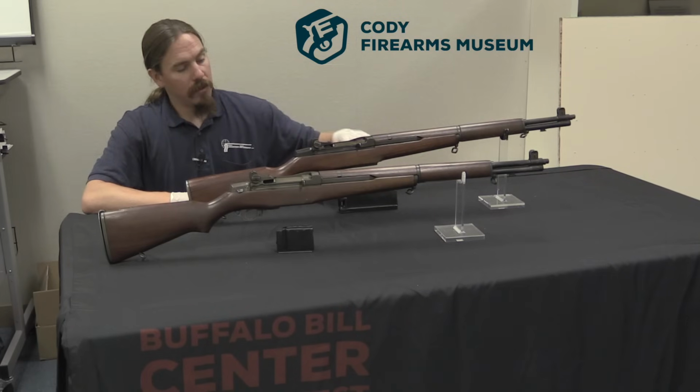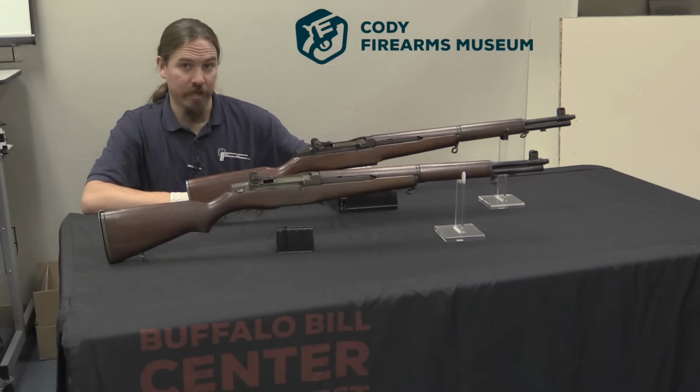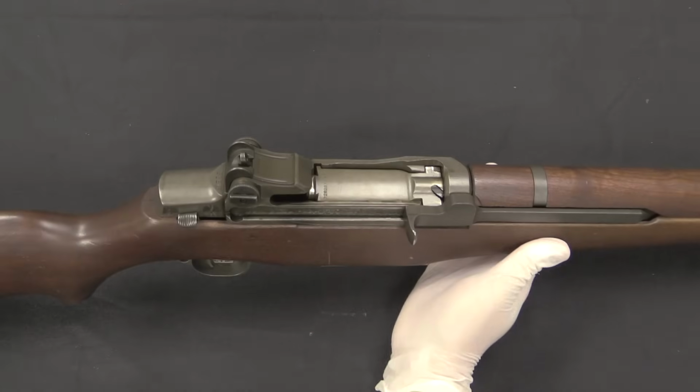Now, let's take a closer look at both of these. We'll take a look at this magazine, which is pretty interesting just on its own, and what Winchester is doing with these guns. All right, so here's the first one we're going to look at.